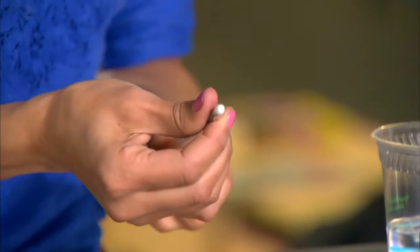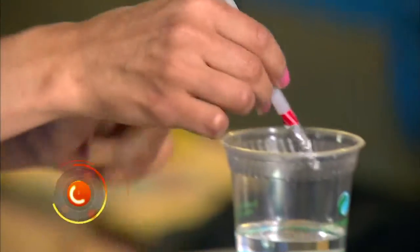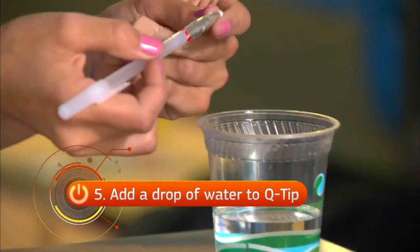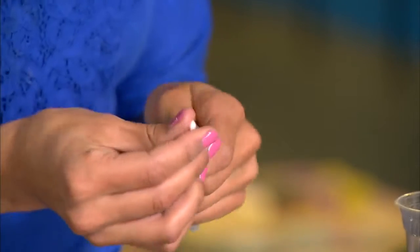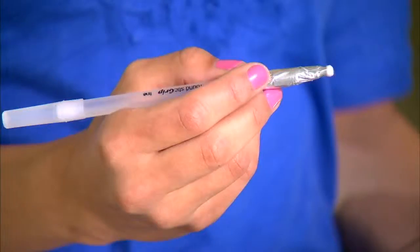All right, and finally, to activate your stylus, you have to add a drop of water to the Q-tip. Make sure it's not soaking wet though, because you don't want to get your screen all wet. So if you need to, just dab it off. And finally, you're ready to use your stylus.